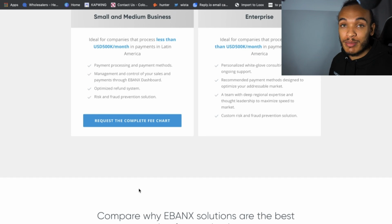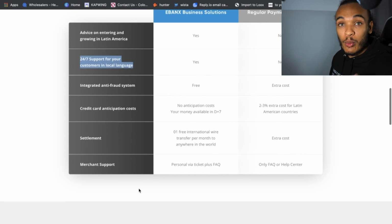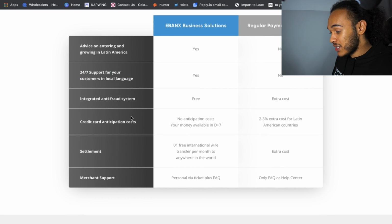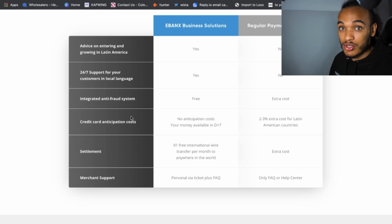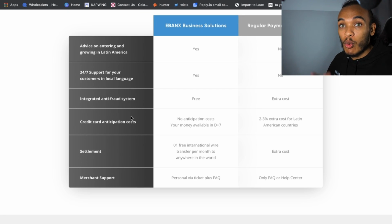Remember guys, you want to make sure with any third-party payment processor you're getting fees as close to Shopify payments as you possibly can. Ultimately, with lower fees you're going to get better revenue. So Ebanks actually has two different options. With the lowest option you're still going to get the 24/7 support, you're still going to get the anti-fraud options, and you're still going to get all the basic services that you guys are going to need as well. So that's Ebanks out of the way. Like I said guys, Ebanks is going to be for all you guys based in and around Latin America.